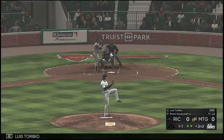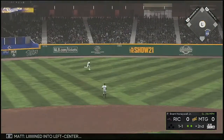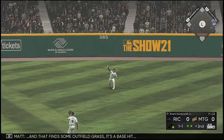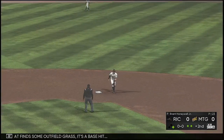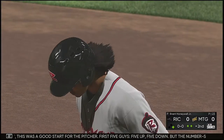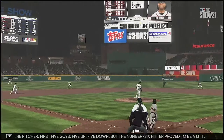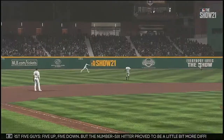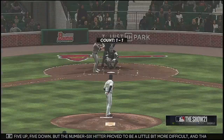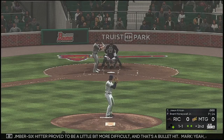At the plate now, Luis Toribio. Lined into left center. And that finds some outfield grass. It's a base hit. Boy, this was a good start for the pitcher. First five guys, five up, five down, but the number six hitter proved to be a little bit more difficult, and that's a bullet hit. Yeah, absolutely right there, Dan. Just a nice AB by the six-hole guy after watching his first five brethren take a seat.